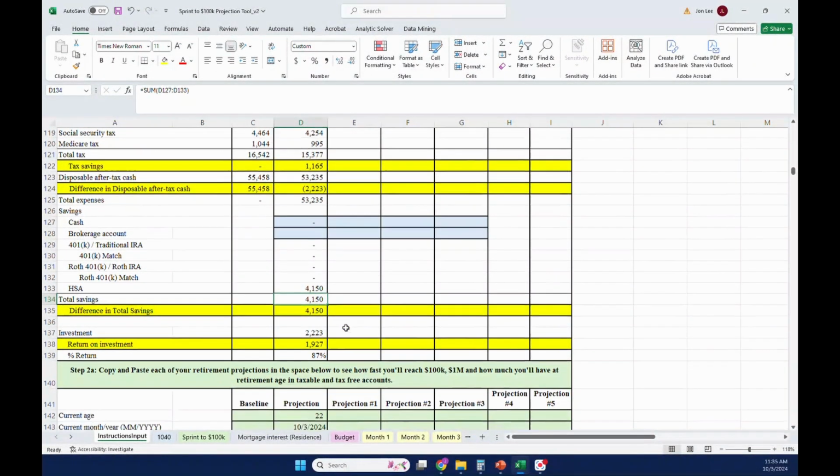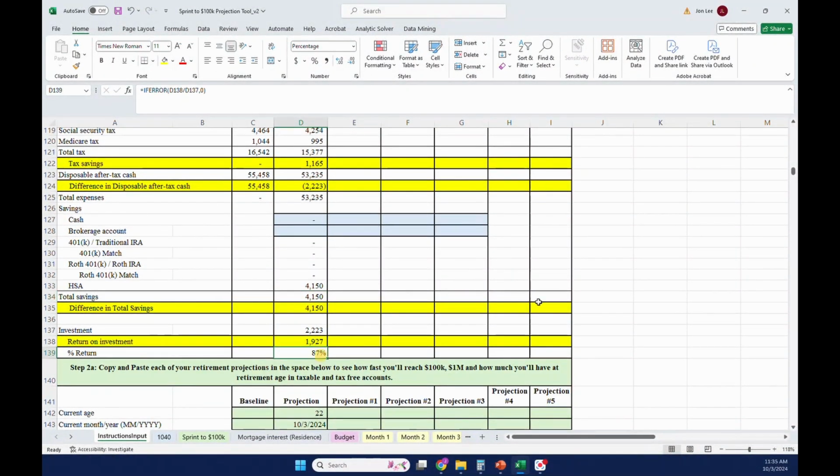$4,150 because of that match. And this is a tax-free account. So you got an 87% return on your investment in the first year. I talk to my finance students, what's a good return, market, etc. 8, 9%? How about 87%? You save $2,200 and you get another $2,000? What do you think? It's crazy, right?